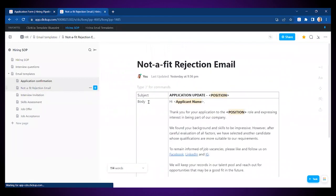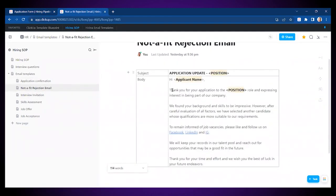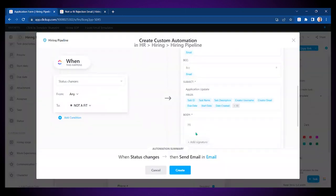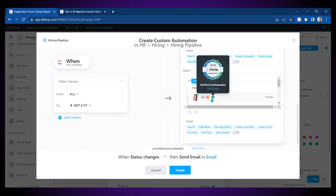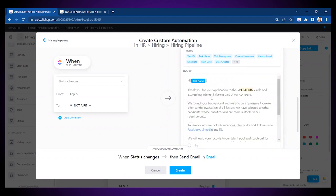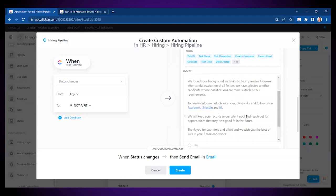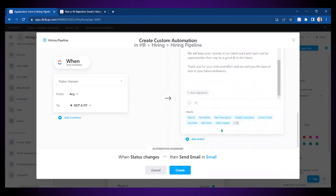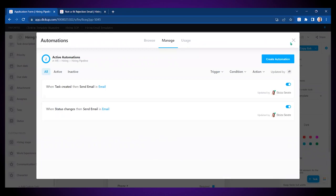Now, I already have a standard rejection email in here that I could just simply copy. I can call out the first name of the candidate again, or the full name of the candidate, and paste that standard rejection email. Now the role, you can customize that. So I'm going to put ClickUp virtual assistant as an example. Okay, add your signature and make sure to hit create to do that.